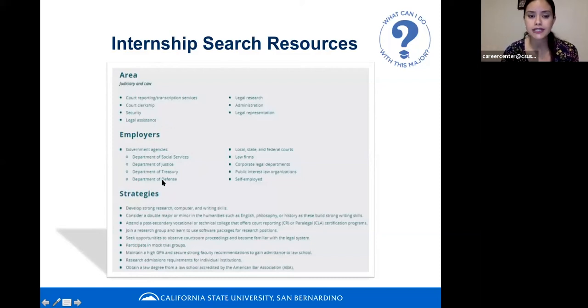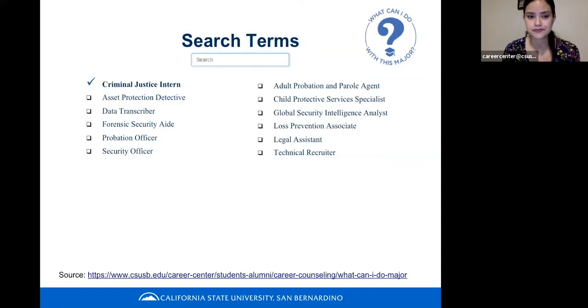And then the employers, this is also good in terms of where to look for an internship. If you're interested in judiciary and law, perhaps going with your local Department of Social Services and looking on their website to see if they have internship opportunities, because these are the employers that will house this specific functional area. This tool is called What Can I Do with This Major? It's really good to explore in terms of giving you some additional strategies to look for internships.